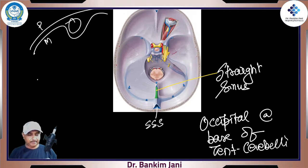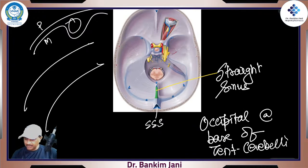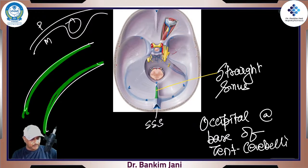Venous blood is running. So the correct sentence should be: the superior sagittal sinus is in the roof of the falx cerebri and the inferior sagittal sinus is in the base of the falx cerebri. That's the falx cerebri. Superior sagittal would be over here, inferior sagittal would be over here, right? So the sentence would be the other way around. Falx cerebri is not in between both of them. It is superior sagittal and inferior sagittal, they are in the falx cerebri, right?